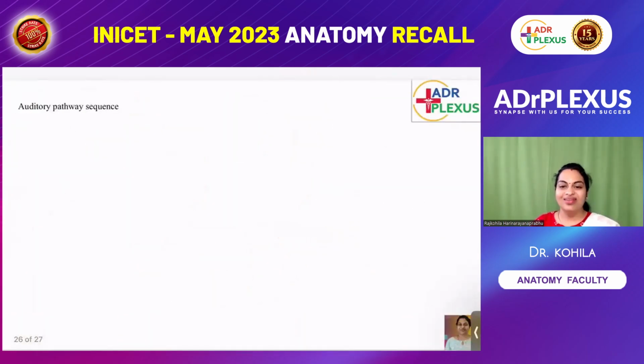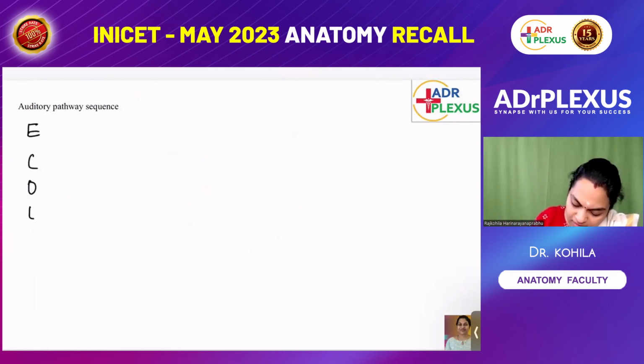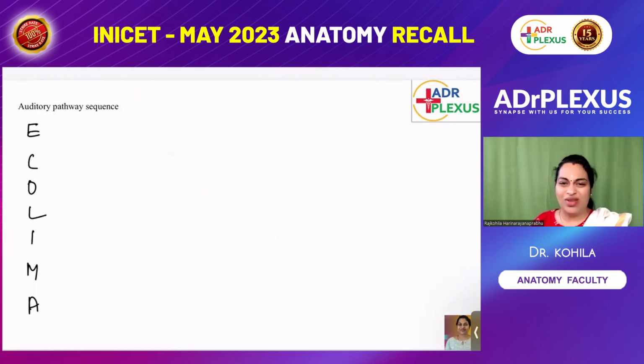Okay. And there were two questions on the auditory pathway, both of which had components of the auditory pathway and asked to arrange them in the correct sequence. There were two such questions, I heard, right? So all of you must have known this mnemonic for the auditory pathway, a widespread mnemonic, right?